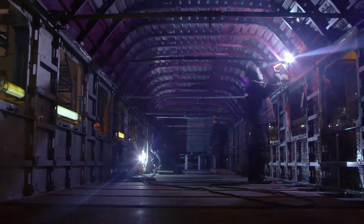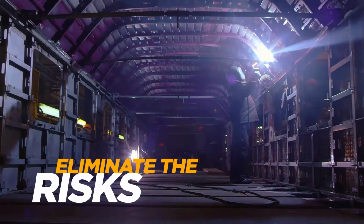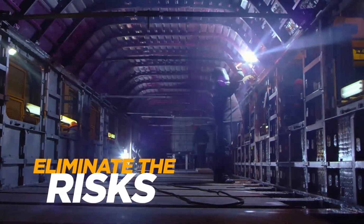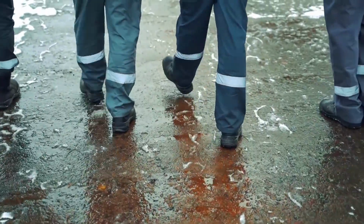You cannot eliminate hot work in construction. What you can do is eliminate the risks and be cautious. Stay safe when performing hot work. Remember, one loose spark is all it takes to burn down your building.